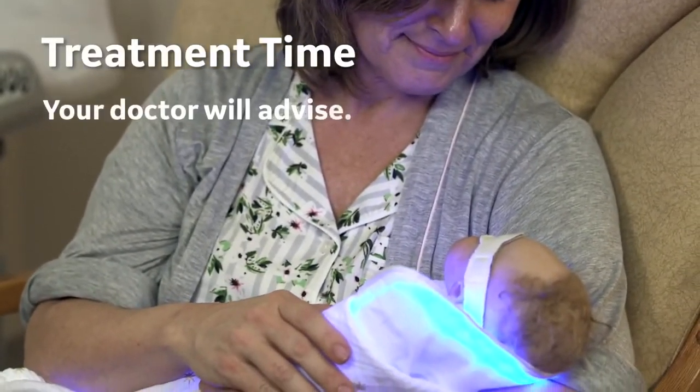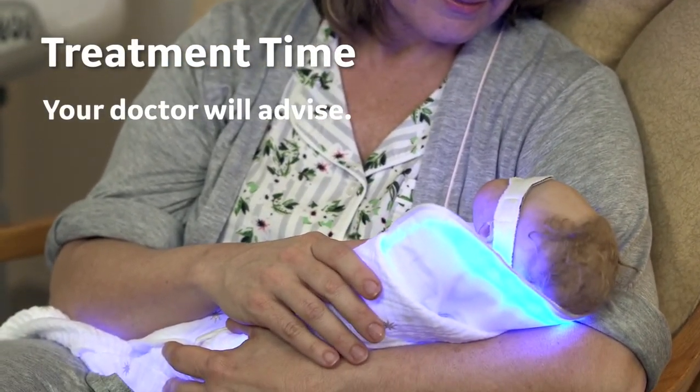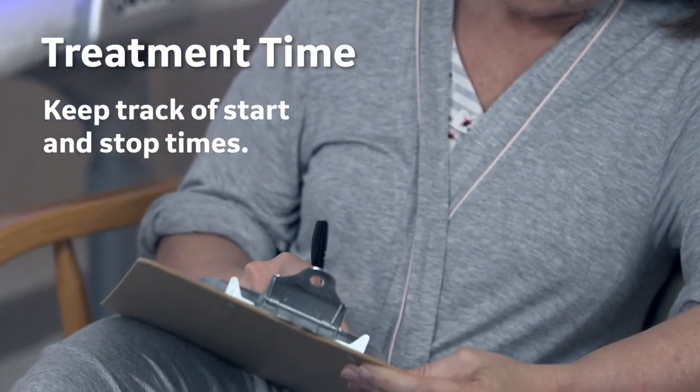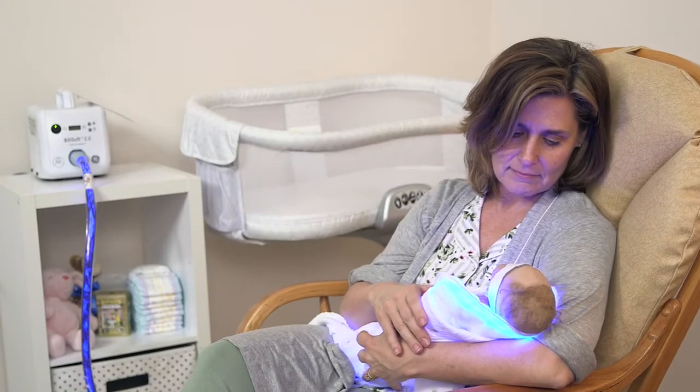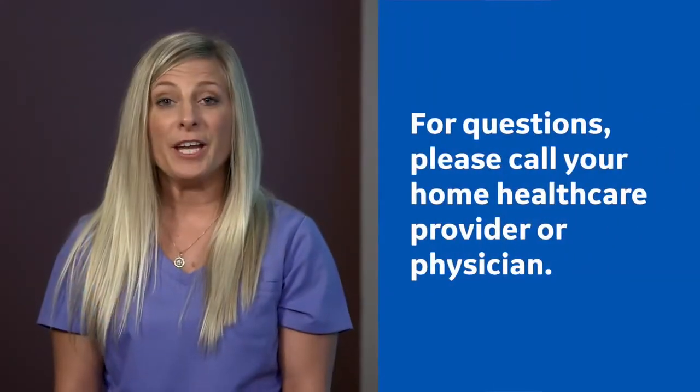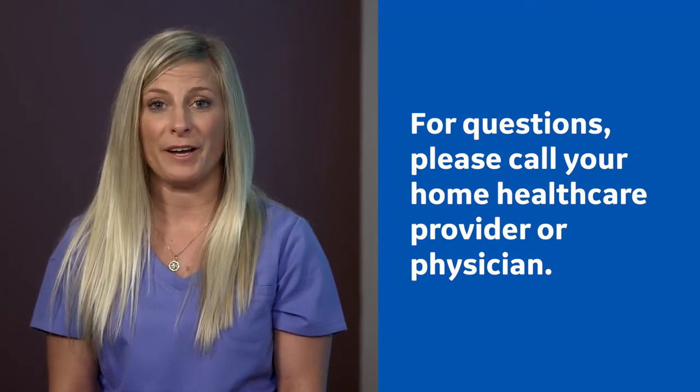Treatment time. Your doctor will tell you how long your baby needs to undergo treatment. Record the actual start and stop times of each treatment session during each 24-hour period. Apply phototherapy for as long as possible during each 24-hour period. For any questions, please call your home healthcare provider or physician.